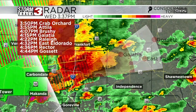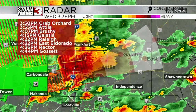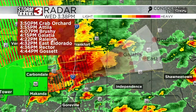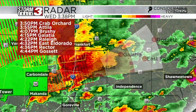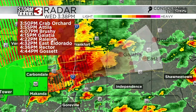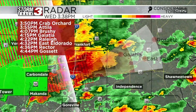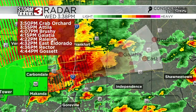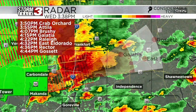So you want to be in your safe place if you are in Brushy at 4:07 p.m. This is heading towards you guys, 3:50 at Crab Orchard. You definitely want to be in your safe place right now. Raleigh at 4:22, you want to be in your safe place if this system continues to hold together and head towards your location. East El Dorado at 4:32 p.m., you as well. This storm system, if it holds together, is heading towards you. You need to go ahead and be close to your safe shelter. Be ready to move into that shelter.